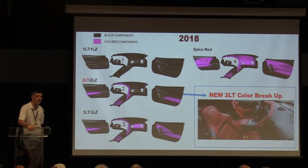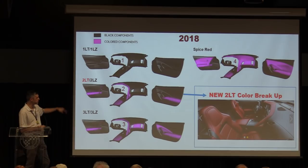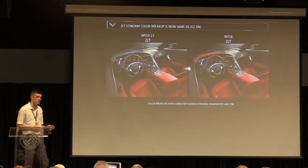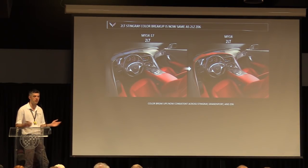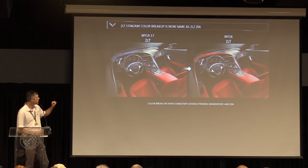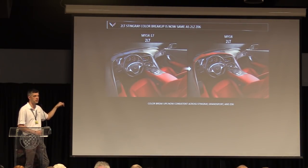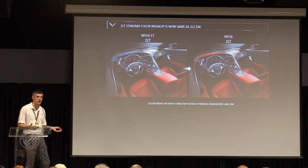One thing that changes is the color breakup on a 2LT. You can see in this schematic that the purple color shows where the contrasting color is on all of our different interior breakups, which we have quite a few of. What we're trying to do is make things simpler and more consistent. I'm just taking adrenaline red as an example, but it works the same with all the contrasting colors. From model year 14 to 17, if you got a 2LT Stingray, or in this case a Grand Sport, you got the adrenaline red seats and contrasting adrenaline red armrests on the doors and console. For model year 18, the Batwing, the driver's side cockpit shape, also goes in that contrasting color.